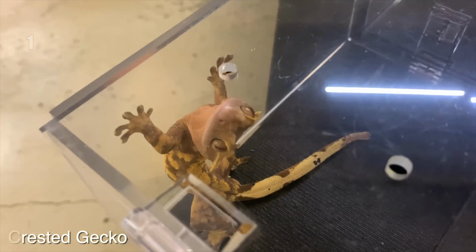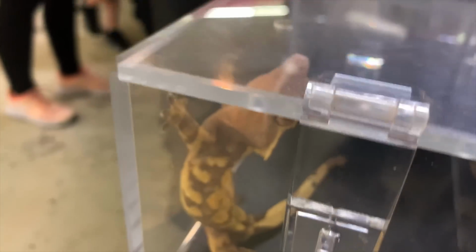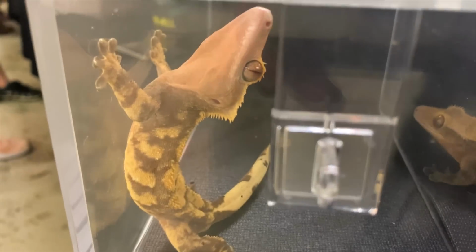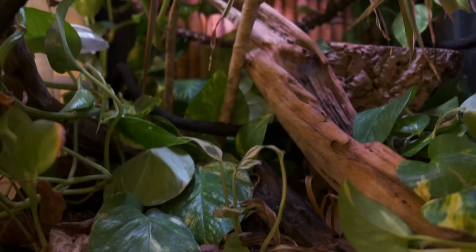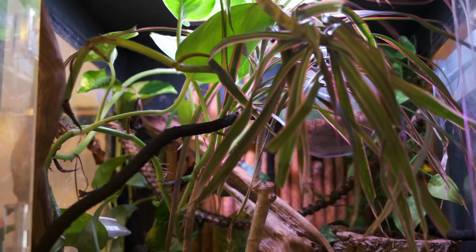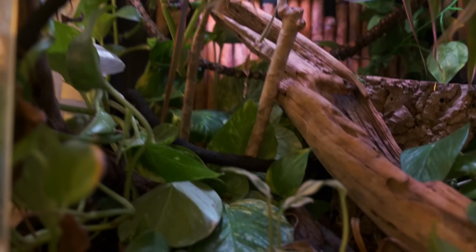Let's get started. The Crested Gecko. Crested Geckos are so inexpensive to keep. I have never been shy about my absolute adoring of Crested Geckos, but they are also very easy and inexpensive to keep. All they need, bare minimum, is an 18 by 18 by 24 tank, which is relatively inexpensive. They also can do a 29-gallon tank on its side with a conversion kit. That works too. These guys do not require UVB.